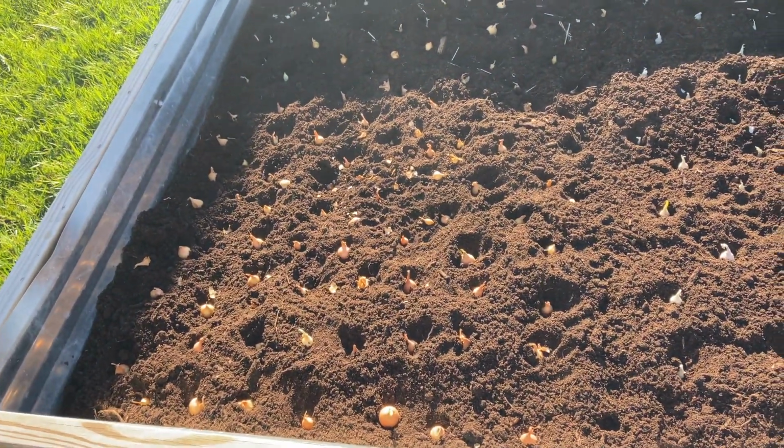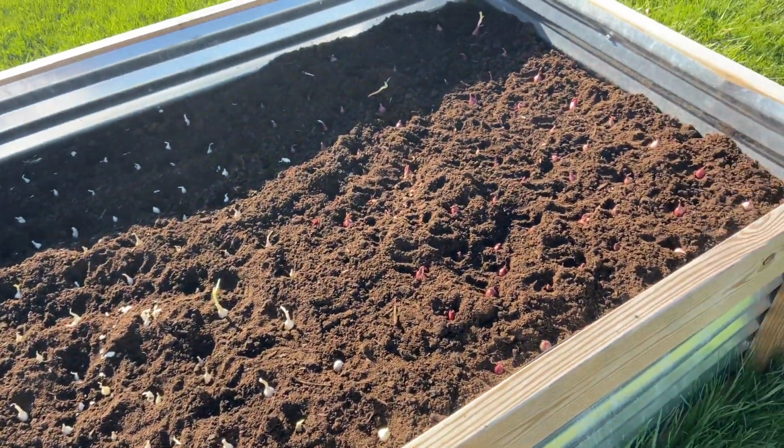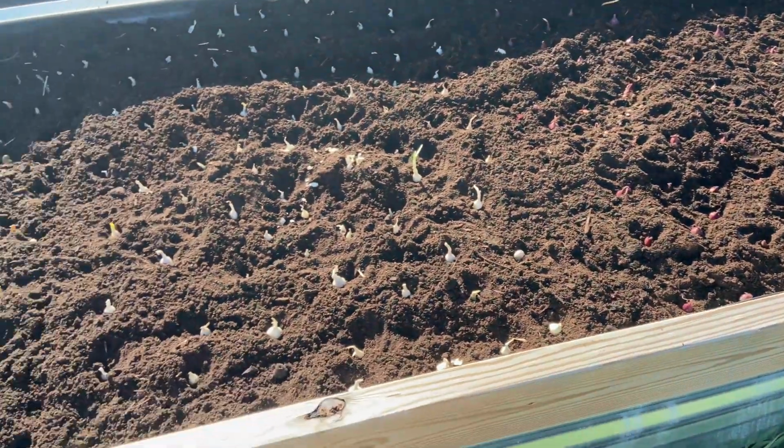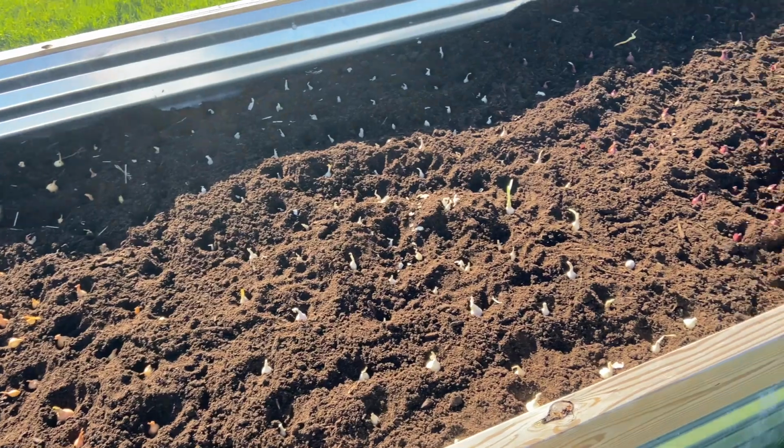Almost finished with planting the onion bed. I did get them all in their place. I'm just gonna go back in and sink them down in there. Again, the spacing, I don't use any exact science. I just kind of pop them in there and give them enough room to grow.